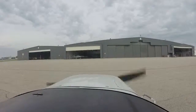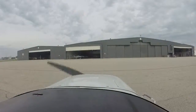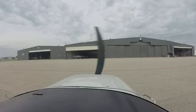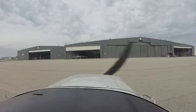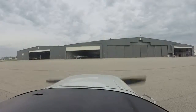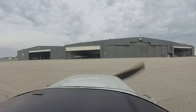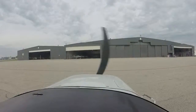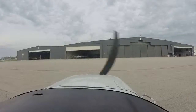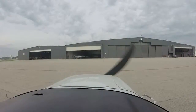Tell me my taxi to 16. Hangar 5. Hangar 5. Yes. Executive ground, Cessna 6001 Golf at Hangar 5. Requesting taxi to area to 16. 01 Golf, Delta Yankee, hold short of runway 1-2. 01 Golf, Delta to Yankee, holding short of runway 1-2. Good. So, got the hang of it.